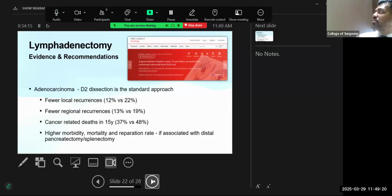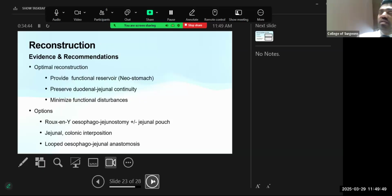Okay. So lymphadenectomy, what is the evidence? As I told you, D2 dissection is the standard, and it has been clearly shown to be prognostically better. However, if it carries the pancreatectomy or splenectomy, the morbidity is going to be high. Right. So D3 lymphadenectomy is not necessary. Okay. So what are the reconstruction options?